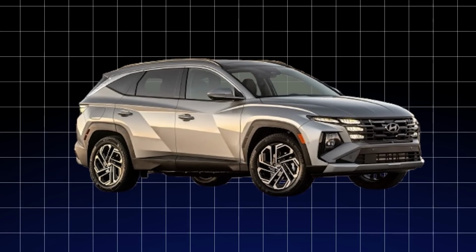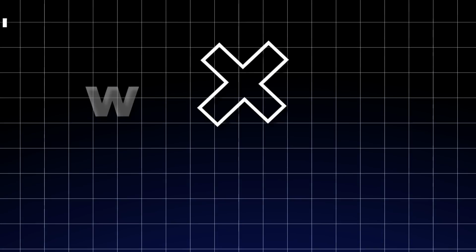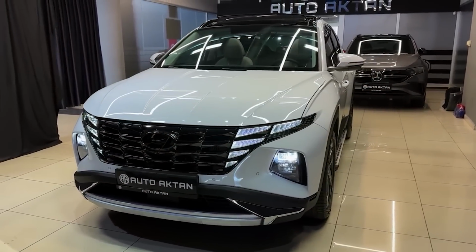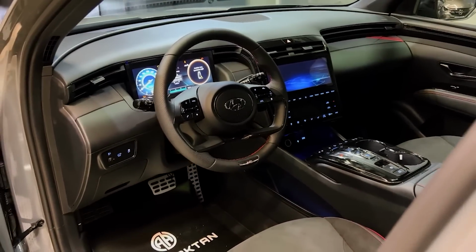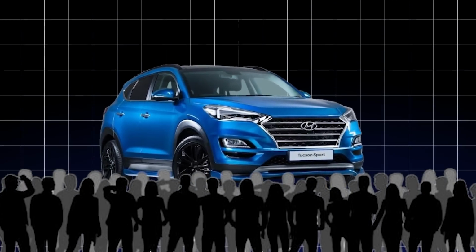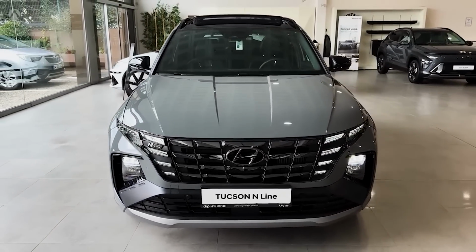Let's start with an SUV that once dominated the market, but is now struggling to find buyers: the Hyundai Tucson. This SUV has long been known as one of the most well-rounded and feature-packed compact sport utility vehicles on the market. It boasts a sleek design, an interior filled with advanced technology, and Hyundai's renowned long-term warranty, which gives buyers peace of mind. The Tucson has always appealed to drivers looking for a balance of affordability, efficiency, and practicality, making it a competitive choice in the compact SUV segment.